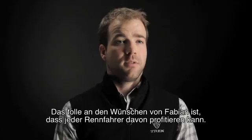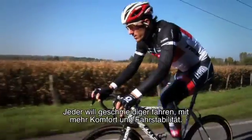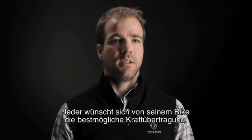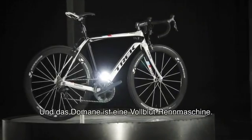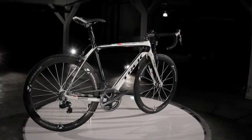The great thing about what Fabian wants is every cyclist associates with it. Every cyclist wants to ride smoother, be more comfortable, have better stability, and get the best power transfer possible out of their bike. The Domane is a full-on race bike. It's the endurance complement to the Grand Tour winning Madone.